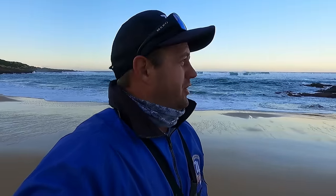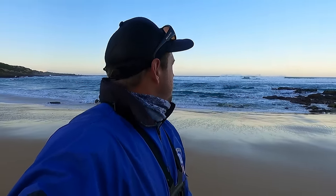Water doesn't look that good. They predicted about a 1.6 to a 1.7 meter swell. Looking at the sea, it's more like a 2.5 to a 2.7. But well, here we are, and we're just going to make the most of it.